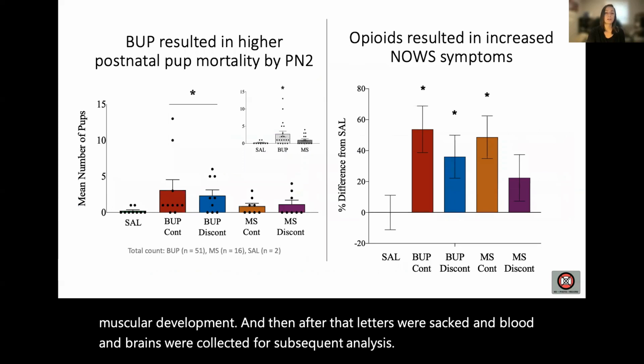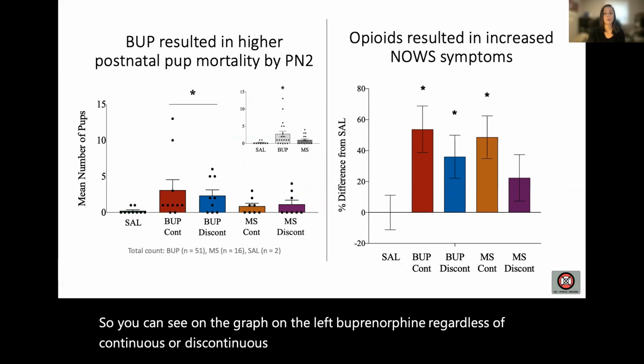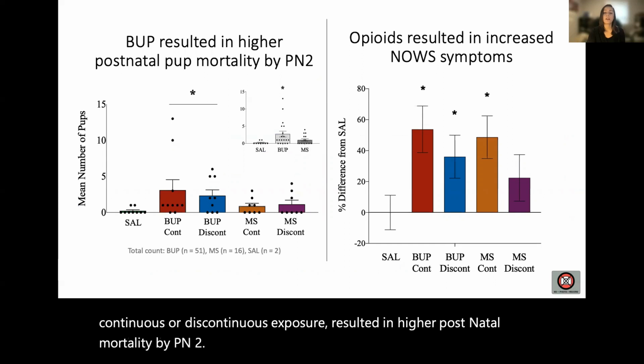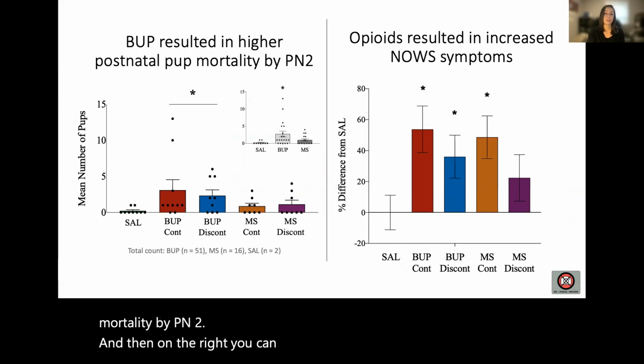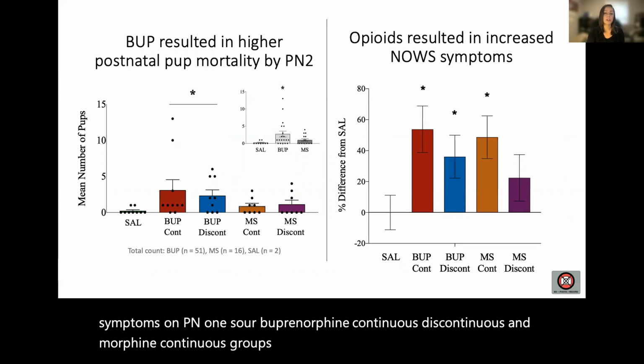So you can see on the graph on the left, buprenorphine, regardless of continuous or discontinuous exposure, resulted in higher postnatal pup mortality by PN2. And then on the right, you can see that opioids resulted in increased NOWS symptoms on PN1. So our buprenorphine continuous, discontinuous, and morphine continuous groups all exhibited significantly more withdrawal symptoms compared to our control.